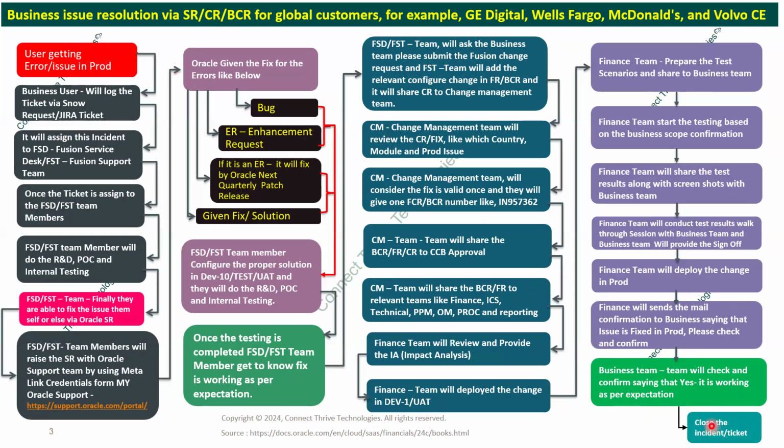But here, depending on the ticket, we have 4 days, 5 days, 7 days of grace period. Within that grace period, the business user can reopen the ticket, and at any point of time, if the fix is not working, the user can reopen the ticket and come back to get the resolution from us. It depends on the ticket you are working on, the complexity, and company to company, customer to customer. These SLAs, the service level agreements, will be different.